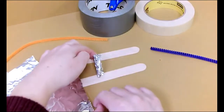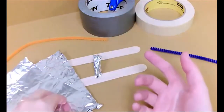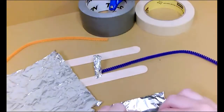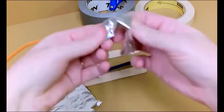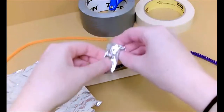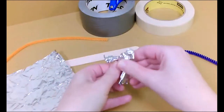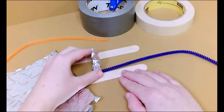And now we need to tape it because we need him to stay. And then we're going to need a body, right? So maybe we'll build a body. Or maybe I can use my pipe cleaners for that. It's really up to you with what you want to use. And maybe I'll put this way. So this is up to you. You guys can create your very own little skier. Oh, that's looking pretty good.